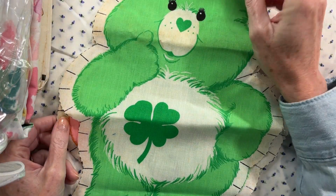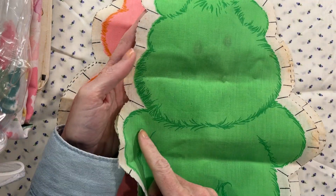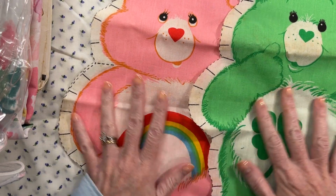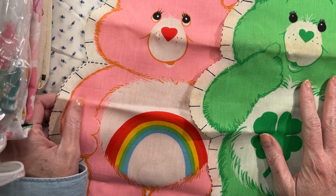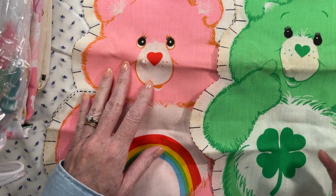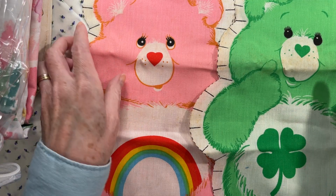Last, I have, all my 80s friends are gonna freak out. These were just folded in the pattern box. So she gave them to me for 25 cents each. These are already cut out, but these are the little pillows, Care Bear pillow forms that you would make a little pillow out of. I mean, they didn't look that great, but they were wonderful. If you already had the stuffed animals and you wanted some other accessories for your Care Bear themed room, these were a lot of fun.